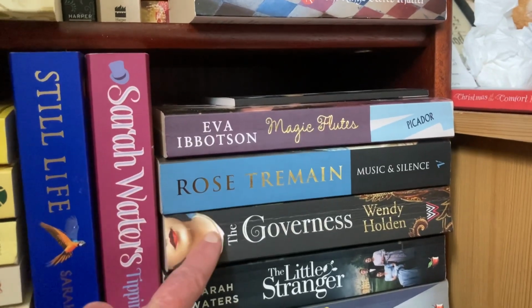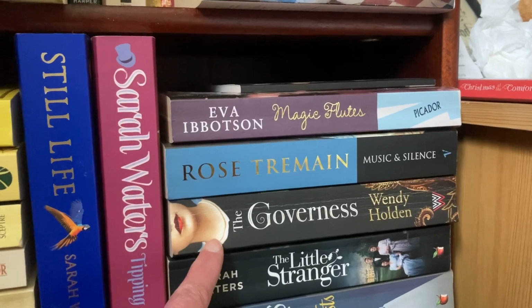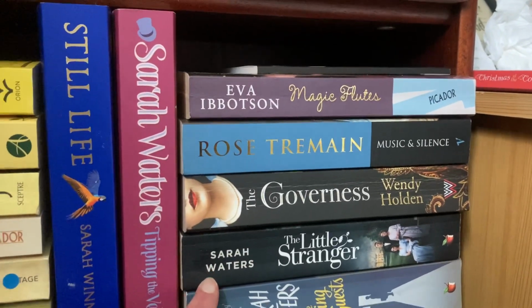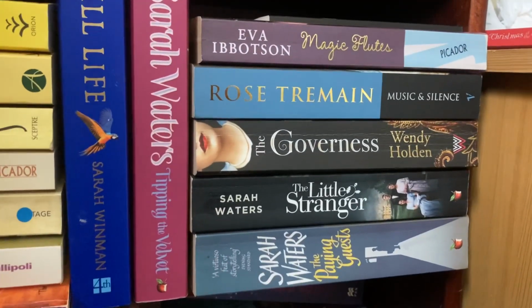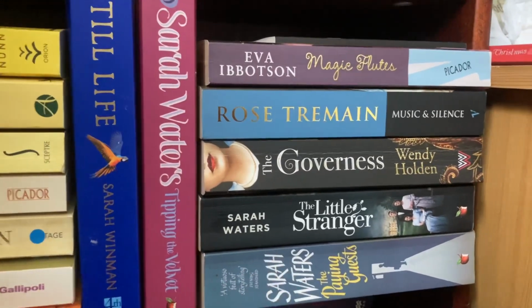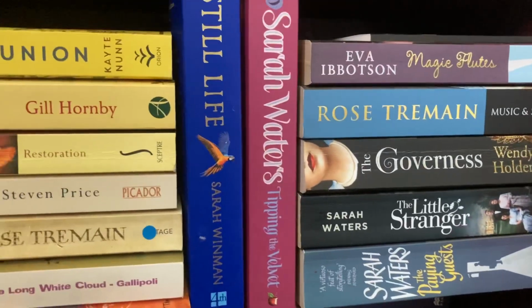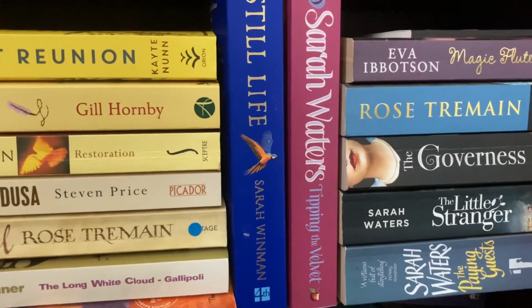That's set in the 1920s. This one's been raved about. I only just found it, so it's been in one of my book hauls, and I loved it. Little Stranger and Paying Guests by Sarah Waters. Both of which, after reading that one, I'm desperate to read, but I'm not sure which one to read first. So that's it for this clip. I'm now going to take books down and do some other bits in a minute.